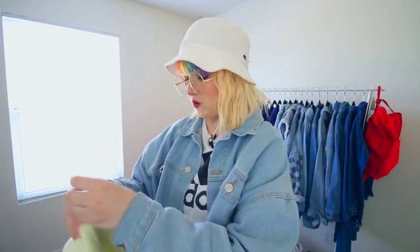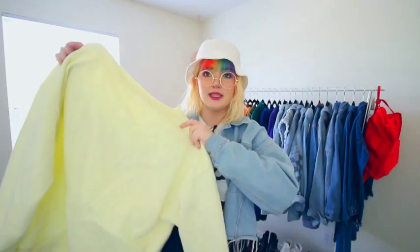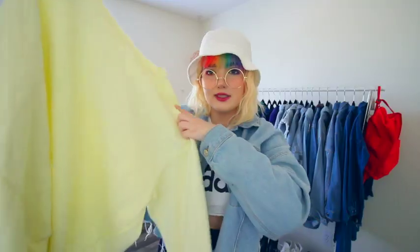Speaking of sale sections, when I went into, I believe this was, not WeGo, not Muji, Uniqlo, which I know they have in the States, but we don't have them here. So in their sale section, they had this yellow, what is this called? Sweatshirt. I got it in a size large because I wanted it to be oversized. And yeah, it just looks like this.